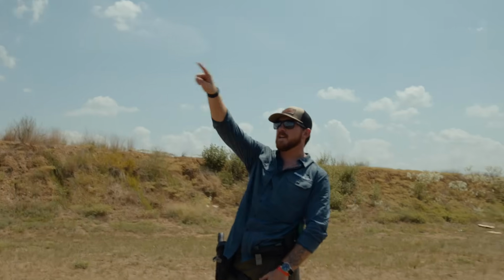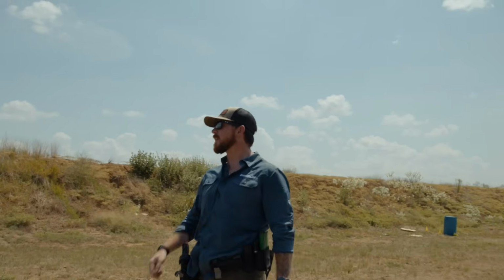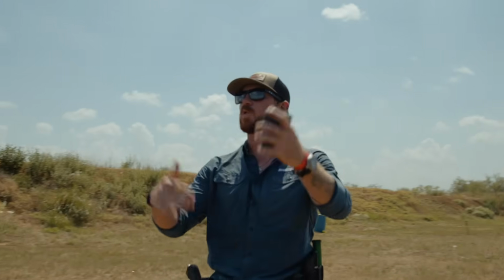Does everybody see where it says NS? That means don't shoot my hostage. What that is going to be is a hostage rescue shot.